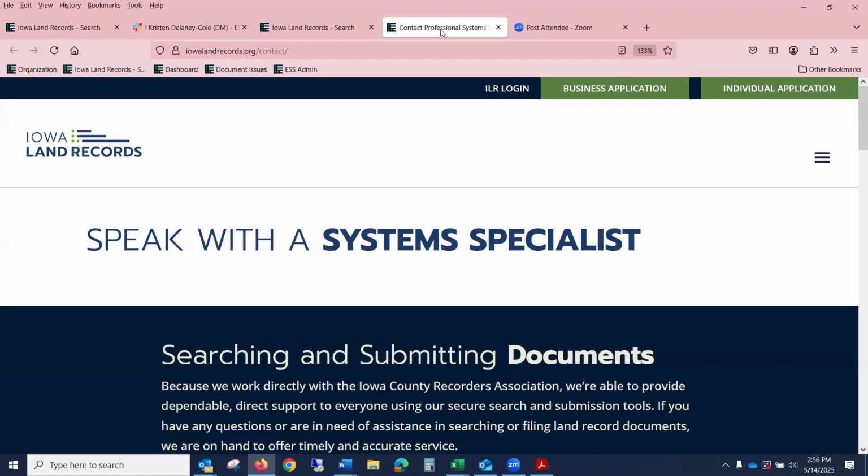So remember, you can have multiple accounts. You can have as many users on each account as you want. There's no annual fee. There's no application fee. And we really are here to help you make it a good experience for electronic recording.